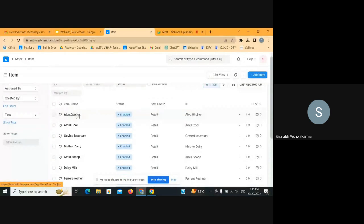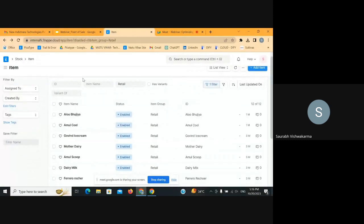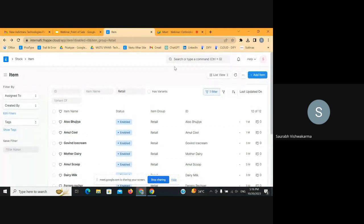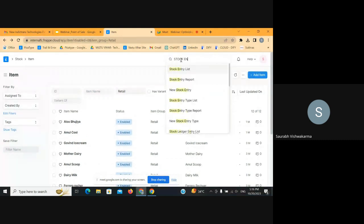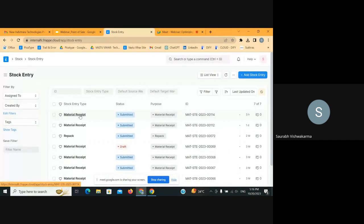If you wish to add an item image, you can add that as well. Once you put the image into this item master, it will automatically get pulled into your POS screen. Once you import your items, you then need to set some standard price list for all of those items. Obviously, along with this, I have uploaded some opening stock just for the sample test entry.